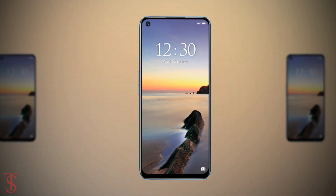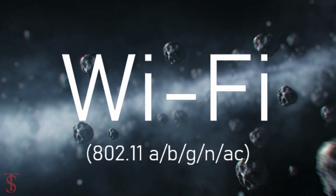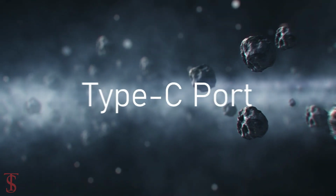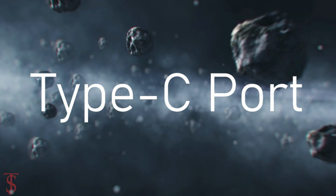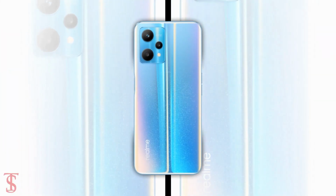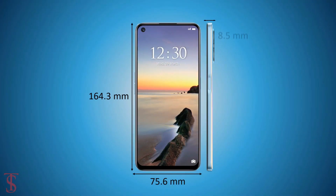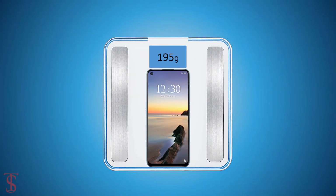The connectivity options on the phone include 5G, dual-band Wi-Fi, Bluetooth 5.1, GPS, 3.5mm headphone jack, and a Type-C charging port. The physical dimensions of the smartphone measure 164.3 by 75.6 by 8.5mm, and it weighs around 195 grams.